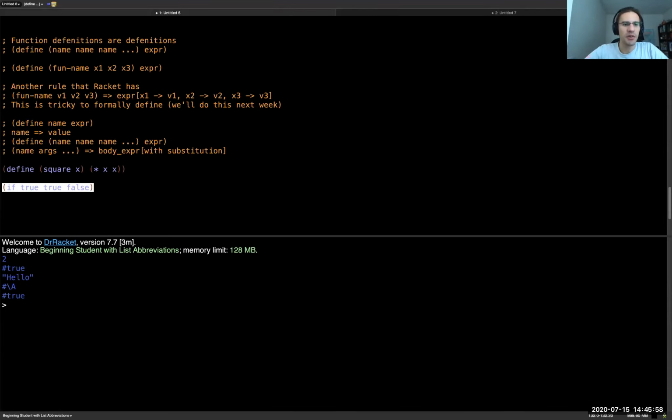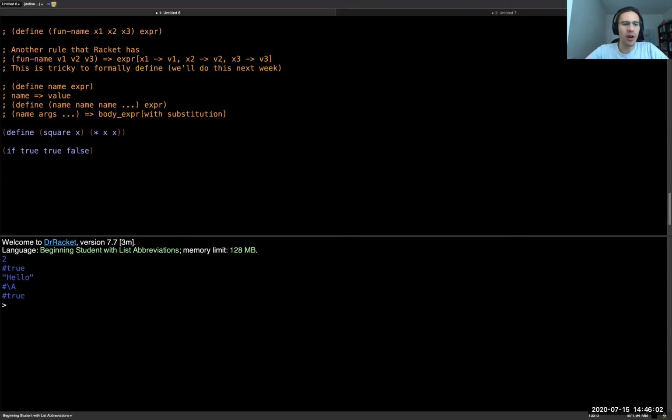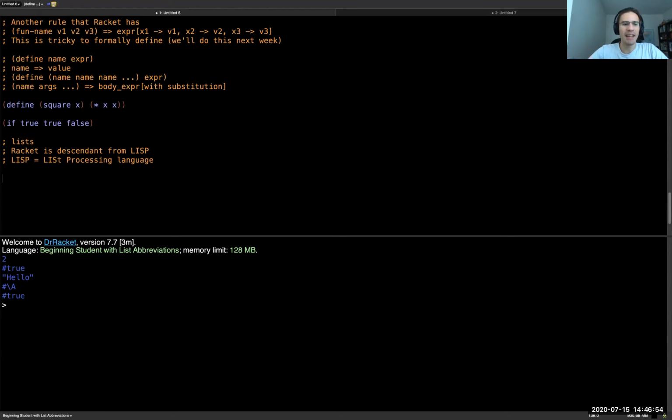Okay, and now I'm going to introduce one more concept today. I'm not going to talk about structures. I mentioned them last time, but we can do that later, not before the break. There's one other very, very important concept that I haven't defined yet, and that's lists. So Racket is a Lisp dialect. Well, Racket is a Scheme dialect, and Scheme is a family of Lisp-type languages, so Racket is a descendant of Lisp. And Lisp stands for List Processing language. So the single most important structure in Racket is lists.